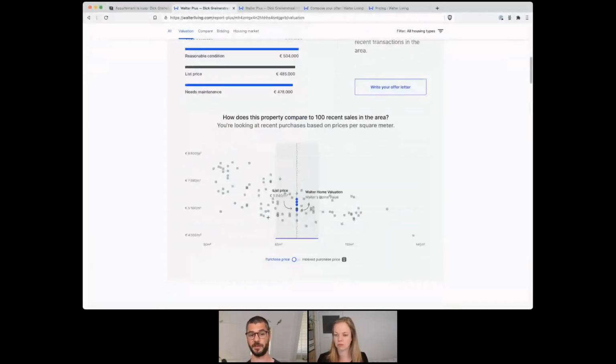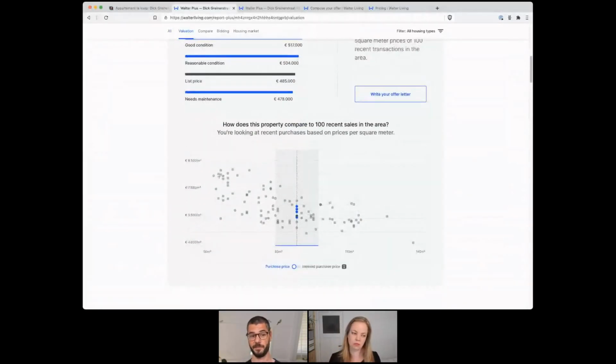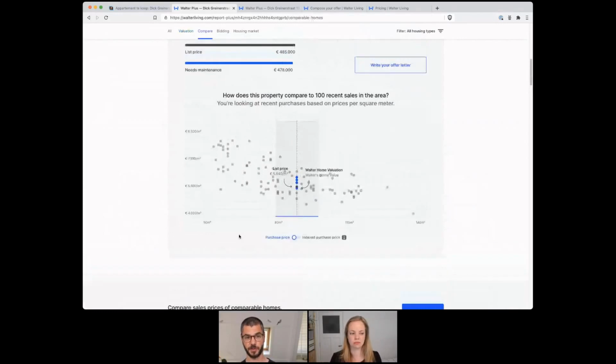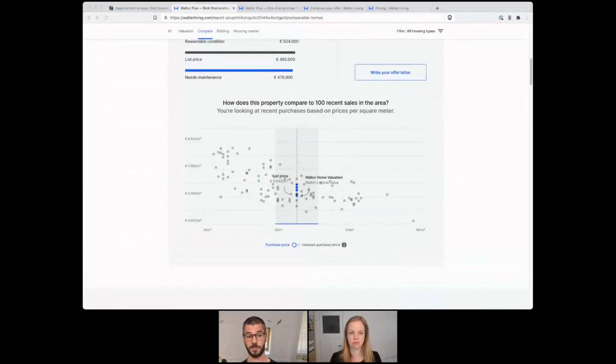The home condition at itself can be reflected at the bottom of the market, as you follow my cursor, and the top of the market. The difference here, again, is home condition, not so much location. And at the same time, we see our first toggle and our first premium feature. That is the difference between the purchase price and the indexed purchase prices. If we look at the purchase price, we're looking at the actual purchase price that someone paid for the house a month, a year, 7, 8 months ago.